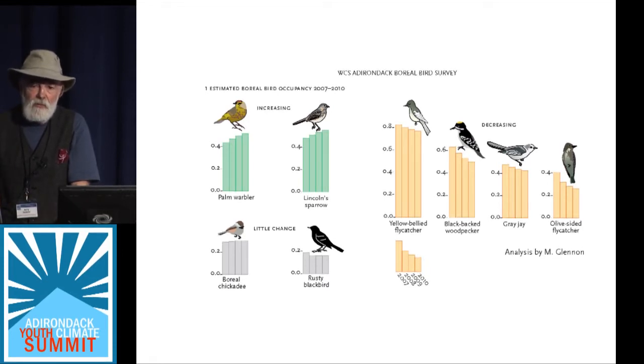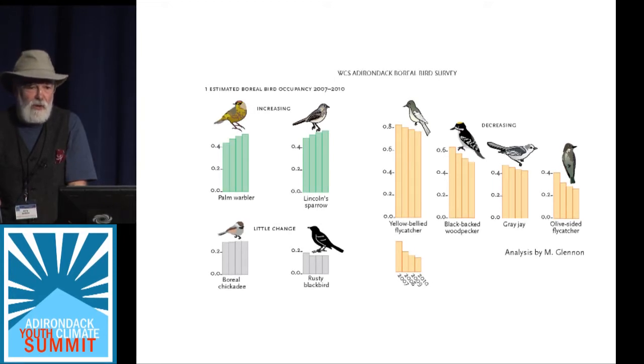Now, if you had asked me 4 months ago whether I thought climate change was going to hit the Adirondacks hard in the next year or 5 years, I would have said no. You know, it's going to be gradual. But 10 years, 20 years, it may hit us hard. And if you'd asked me, is it going to hit human communities first, or is it going to hit natural communities first? I would have said natural communities.